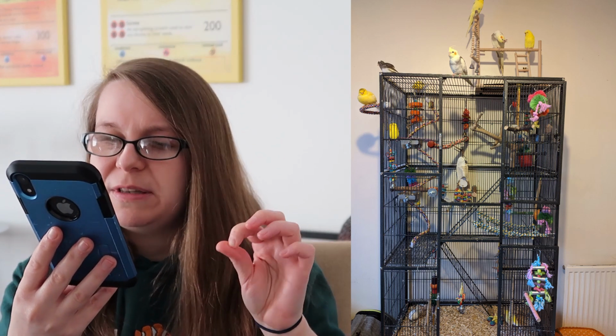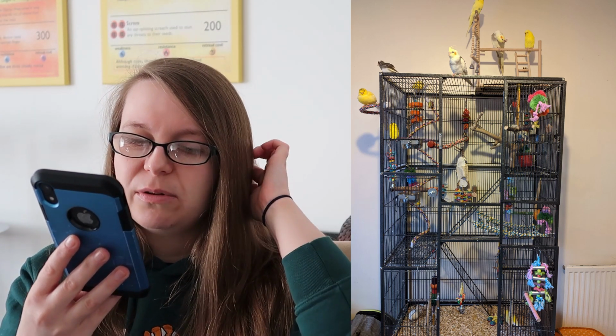In terms of suggestions, just be mindful of those toys with rope bits on, in case they are cotton rope. I can't tell if they're sisal or cotton, but just in case anyone else is watching and you have cotton rope toys, be really careful of those. Also the wire ladders and the little wire platform: some birds can get sore feet on those, or struggle with them. If your birds cope with them fine, that's all good, but again, I like to give all the info.